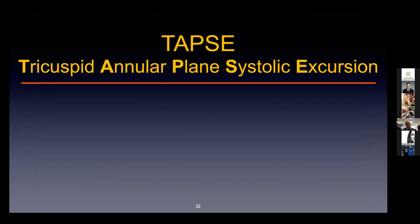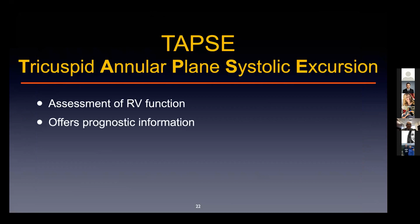Now, TAPSE is probably underutilized in the ED. TAPSE, which stands for tricuspid annular plane systolic excursion, provides a very nice global assessment of RV function. And it's been shown in multiple studies to offer prognostic information, including about the need for ICU level of care, as well as mortality outcomes.